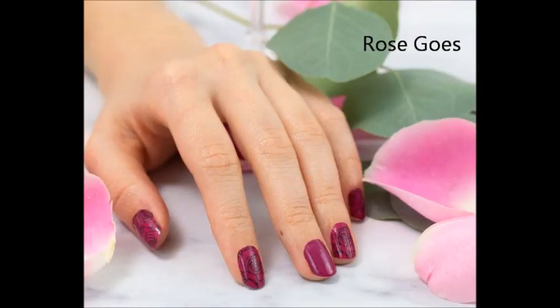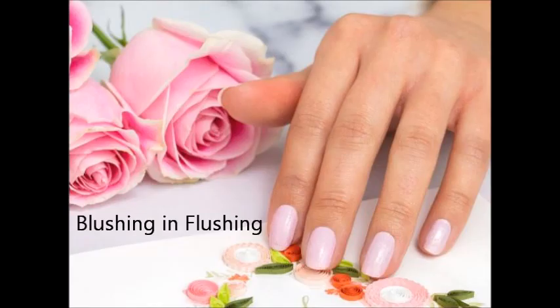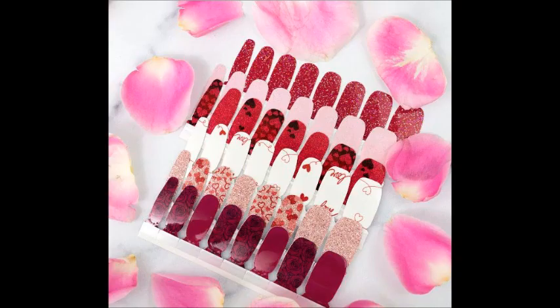Then we have Rose Goes. Same with that one. Some are solid, some have rose prints. Then we have a solid pink called Blushing and Flushing. And here are a couple shots of them all together. There are 6 sets total.